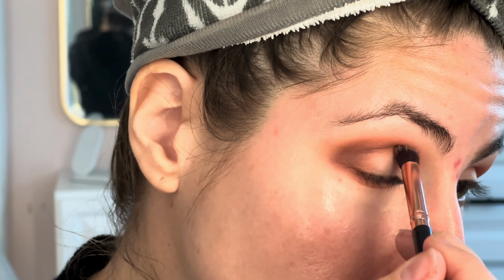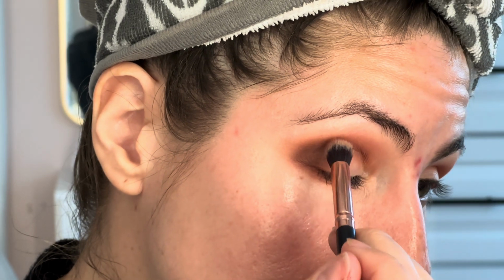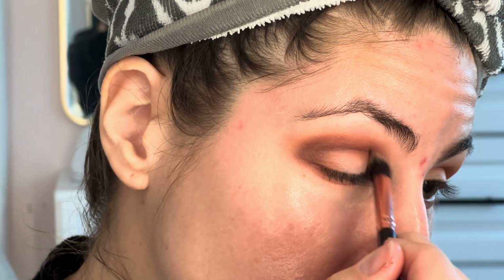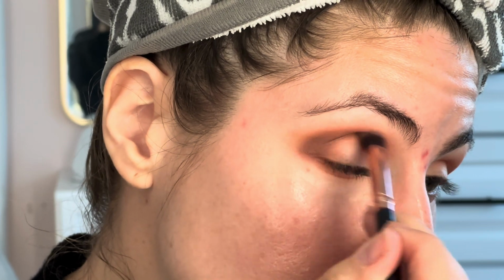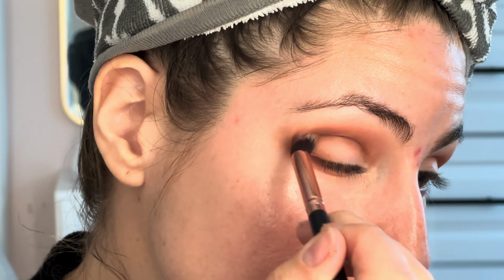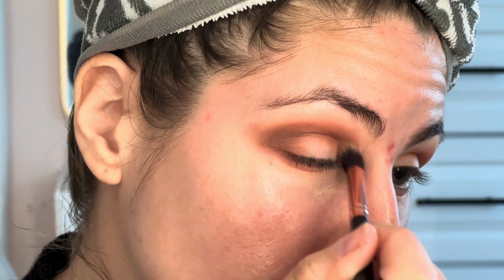And I'm only going into the crease here. I'm not moving it up until I start to blend, but I'm only blending into the crease, and whatever comes up from there is what I'm allowing to go up. But right now we're just blending into the crease and we're just making that a deeper color. You see how it deepens that rosy color, but it doesn't lose the color.